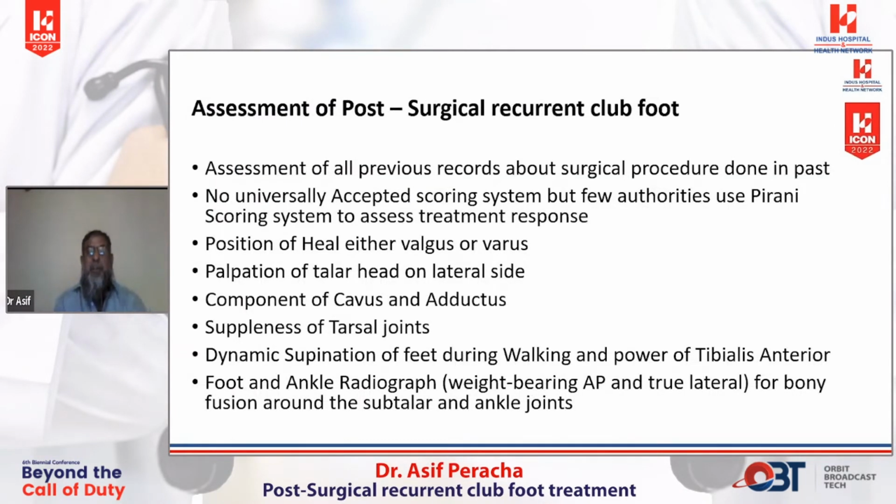Before the treatment, we have to assess the foot properly. The first step of assessment is reviewing all previous records about the surgical procedures done in the past. Then there is scoring. Actually, there is no universally accepted scoring system, but a few authorities use the Pirani scoring system to see the progress of the treatment.